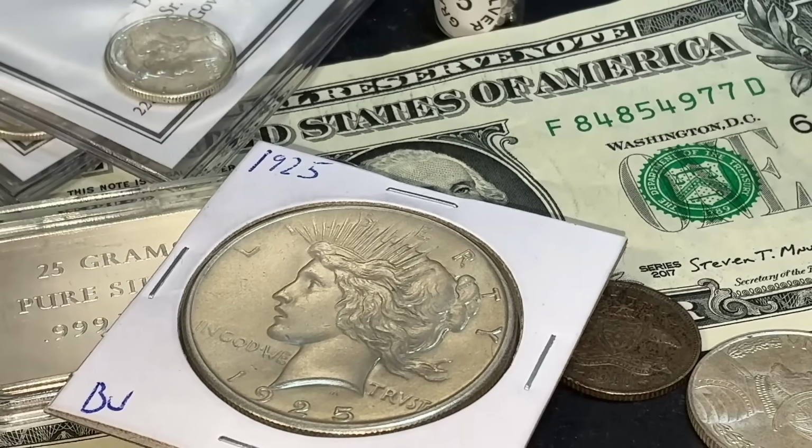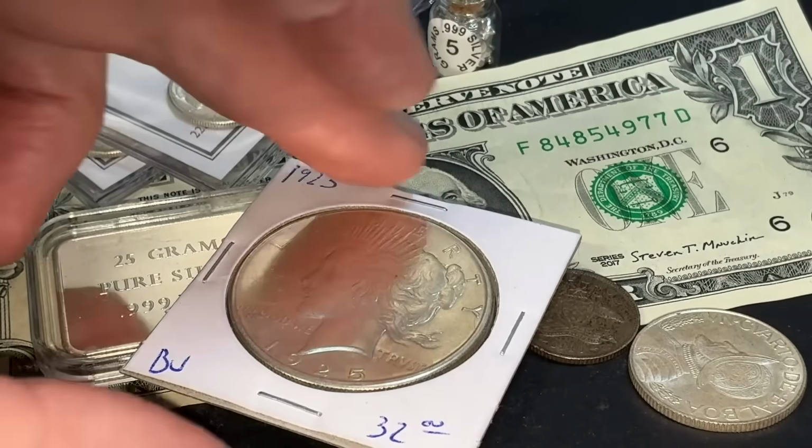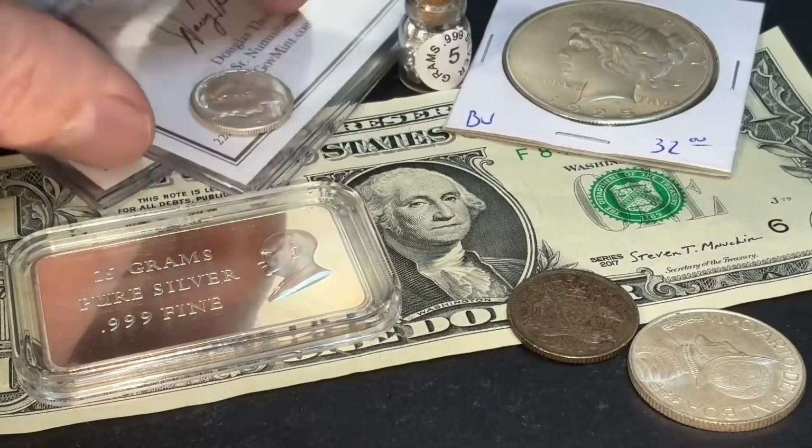So there you have it. Those are my pickups. It pays to get a little bit of a deal and build a relationship at your local coin shop. It's about give and take, and that's really what it's about.